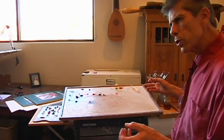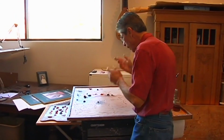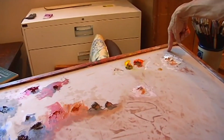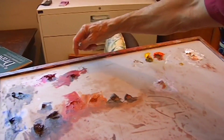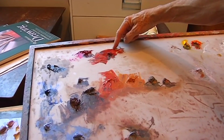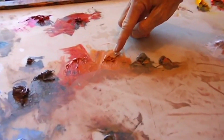Four or five colors is all I use. And with the addition of, once in a while, I'll pull in a little cadmiums, a little ultramarine blue. But I basically work with Mars black and white. I work with Venetian red, which is an earth red, and a yellow ochre, which I don't have up here right now, mixed with white. And it's called the Zorn palette, the Anders Zorn palette.